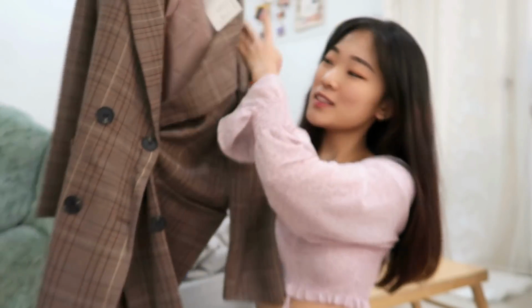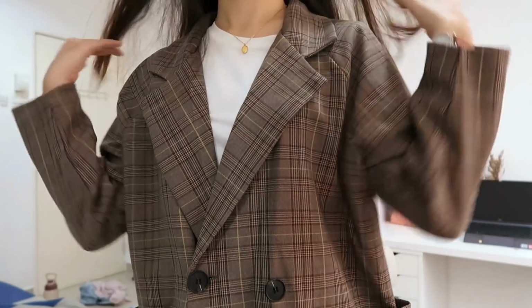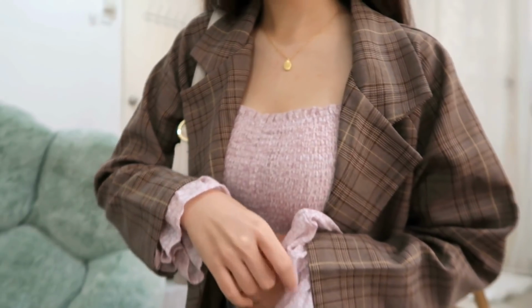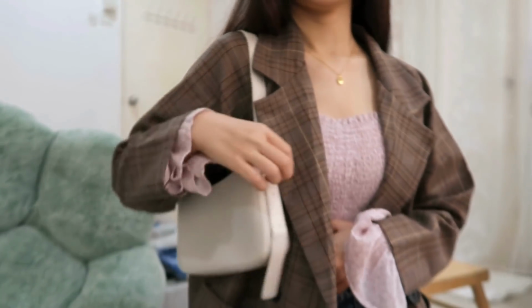So the very last item that I received is this really oversized blazer. It's in a size large, so I'm not sure how it would fit, but I really like the look of oversized blazers, so I hope this fits nice. Surprisingly, it looks really nice with this top and also this bag. Now that I've tried this on, I'm glad that they sent me the size large because I really like the oversized fit of it. This blazer just makes me feel like such a lady boss.